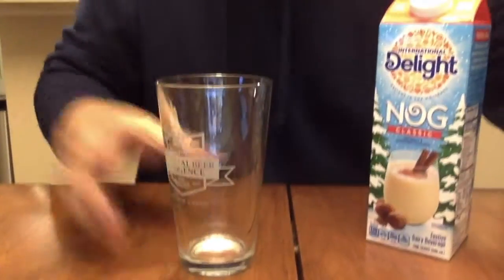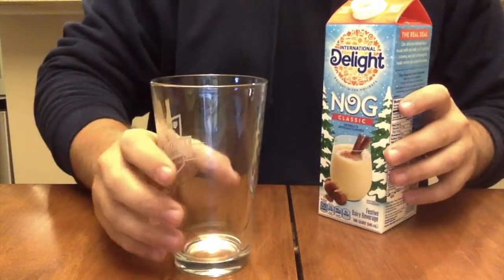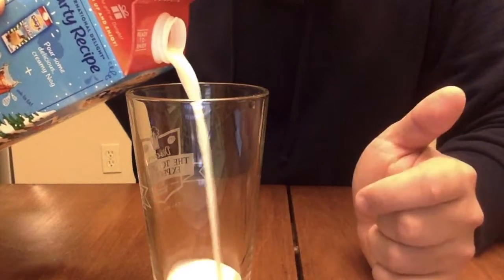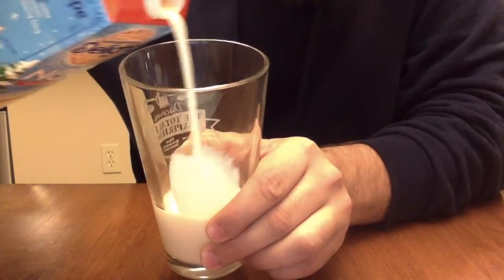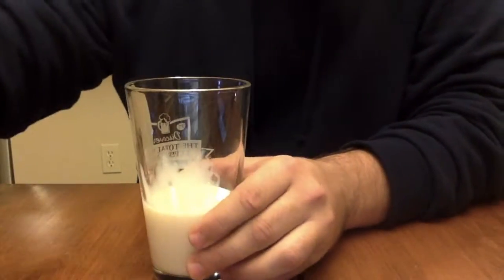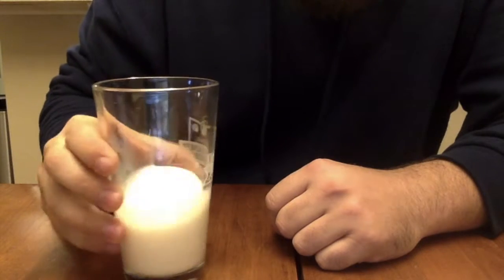All right, just gonna go ahead and pour some nog here. Show you guys the texture and a little bit of the consistency. Pour some on the edge there so you can see the thickness. There it is.